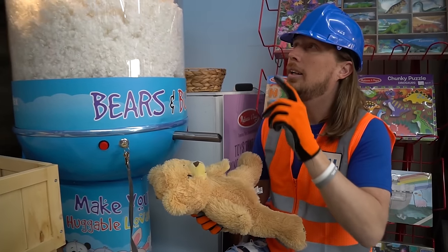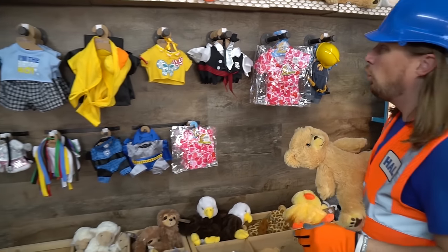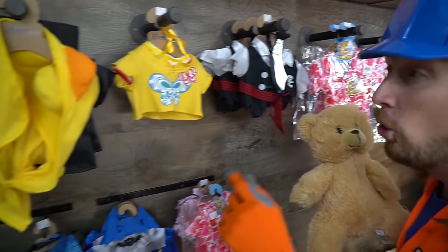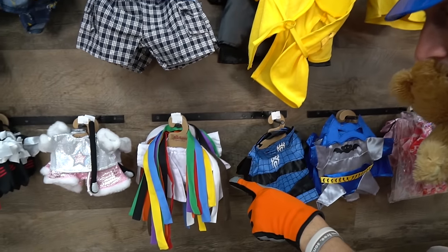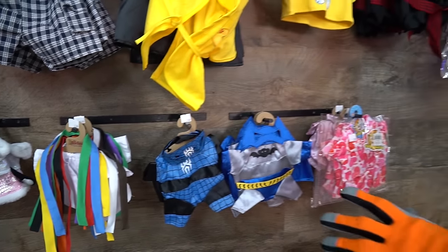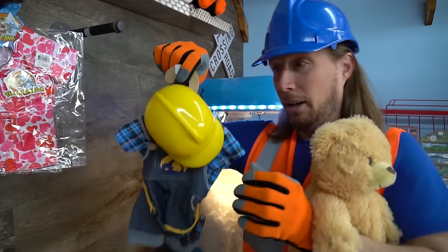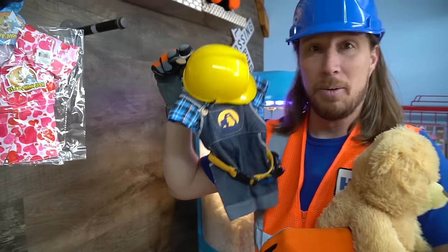Now he's all set. Now, I need to choose an outfit for him. Let's see. There's so many choices. Oh, look, a pirate. Could be a pirate bear. Ooh, he's got a rubber ducky robe there. Oh, and look, there's a karate outfit with all of the different belts. Those are cool too. Oh, but I think I see one I really like. Look, it's a construction worker outfit. Oh, he's got his hard hat. Oh, this is really awesome. Well, let's get it on him.